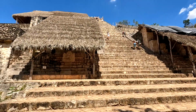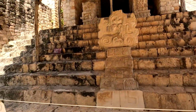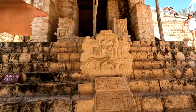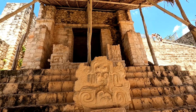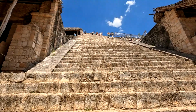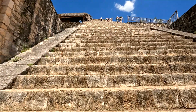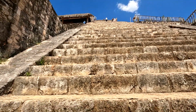Alright, we're gonna start climbing this, but first stop is this carving. So that's like more clear of a carving than the first one we looked at. There's some more, like right up there as well. That's really cool. So we're gonna go up to this palapa, and there's more carvings up there, and shade. And then we'll go to the very top and see what the view looks like up there.